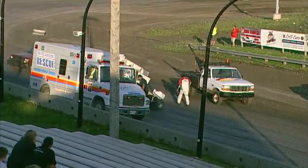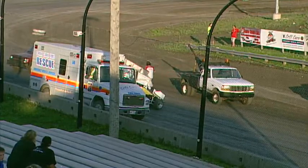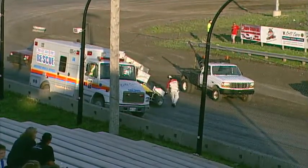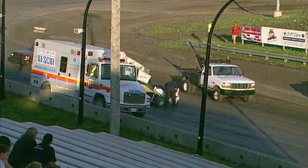All right, just checking things out on the front straightaway. I want to tell you that the concessionary is still open. Be sure and grab yourself a cheeseburger, a hot dog, a smoky. We have French fries and gravy, Pepsi Cola, and all kinds of other great stuff. Also, at Turn 5, ice-cold Molson products. You'll want to get some of those as well here tonight.